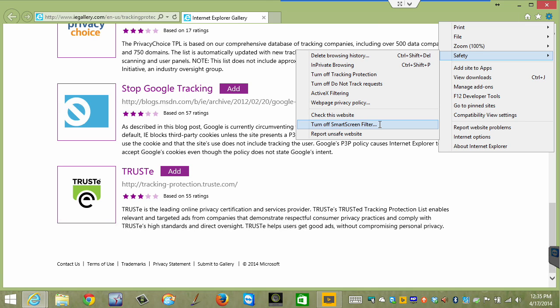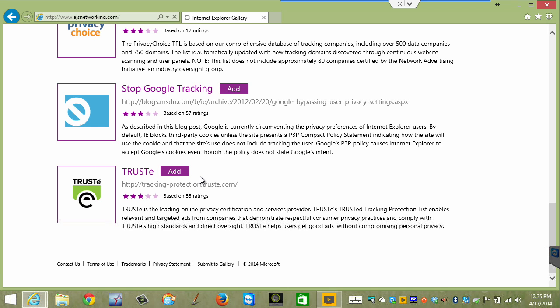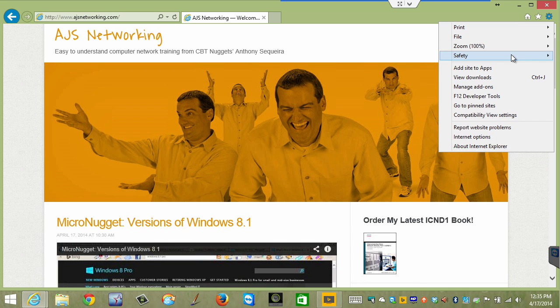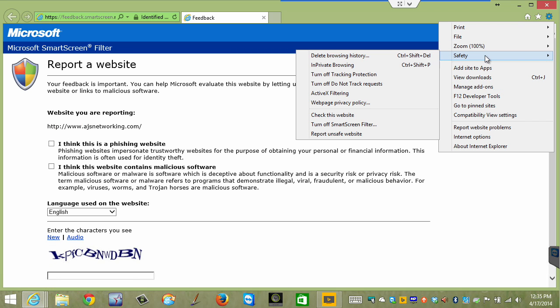So it's going to prevent us from going to, let's say, a false Bank of America site and entering in our credentials. Now, if we are at a particular site, like my awesome blog site, ajsnetworking.com, yeah, I know, shameless plug. So if we're at ajsnetworking.com and we discover, oh my goodness, we're actually at the fake ajsnetworking.com, a phishing site, we can go up to the safety feature and we can report that website as unsafe to Microsoft.com. So pretty cool. We can add to the database that is built to protect us. And please don't do that for my site. It's safe.